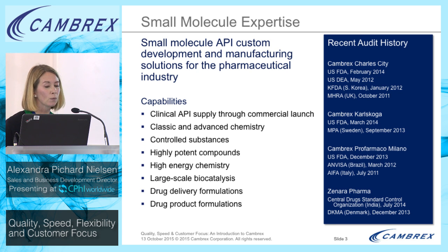So, as I said, we are a small molecule API custom development and manufacturing company. We support our clients with APIs and advanced intermediates from development phase all the way through to commercial production. It would be safe to say that we can do most of the classic and advanced chemistry. Looking at our sites, we have some niche technologies. The site in Charles City, Iowa, handles a lot of controlled substances and highly potent compounds.